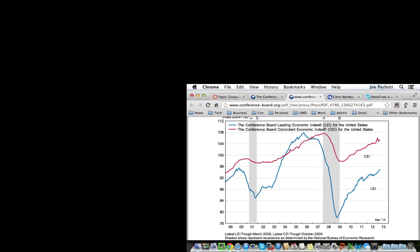So now what you have to do is read some tea leaves. And you have to say, given particularly the drop in LEI, what does that mean for the U.S. economy? Is this just a trend down, or does it continue to trend up? So this is just a slight dip, and it's going to keep improving, and the economy goes well.